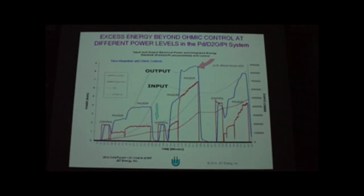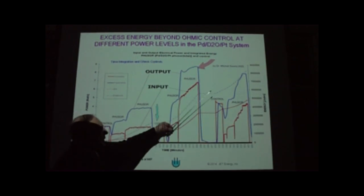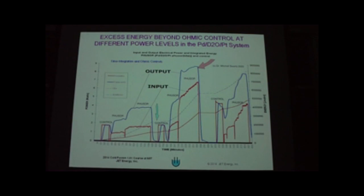It's a well-calibrated system. Plus, we've done time integration so that we're able to see that with an ohmic control, you're going to get two matched slopes. And when we get excess heat, we have a superlinear rise.